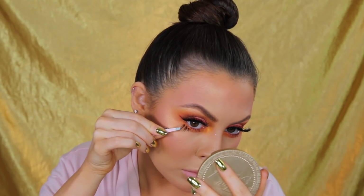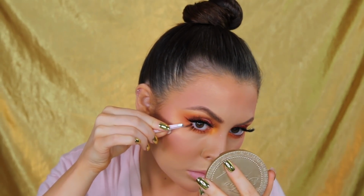I also felt like this fairy was a little bit extra, so we added some bottom lashes. I just took a pair from Eldora, and then I cut them in half, and with a little bit of tweezers, applied them to that outer corner.